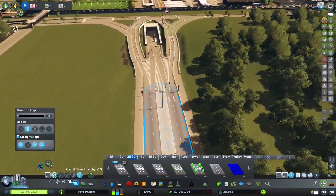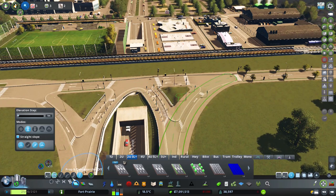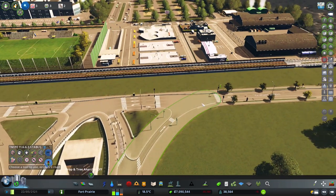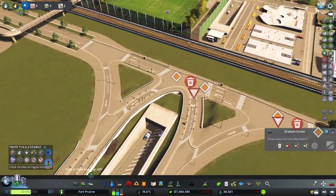So you come off of this road and you can choose your direction, and hopefully that eliminates any need for any traffic light in here. Now, in real life, I definitely see a traffic light on this node that we're manipulating, but I think in the end, it should work out pretty well.